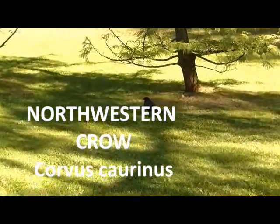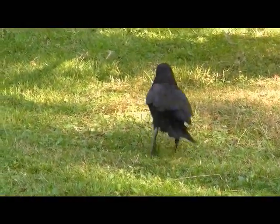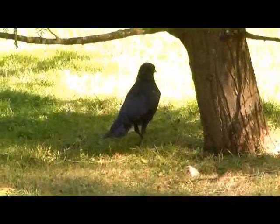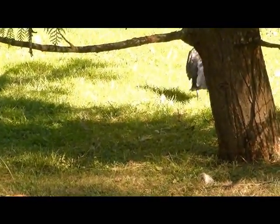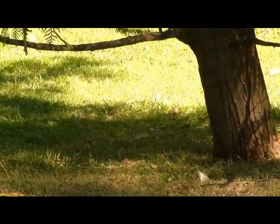We also have the northwestern crow, one of the most intelligent city birds that you'll find. Endemic to the Pacific coast. That's right. Endemic to the Pacific coast.